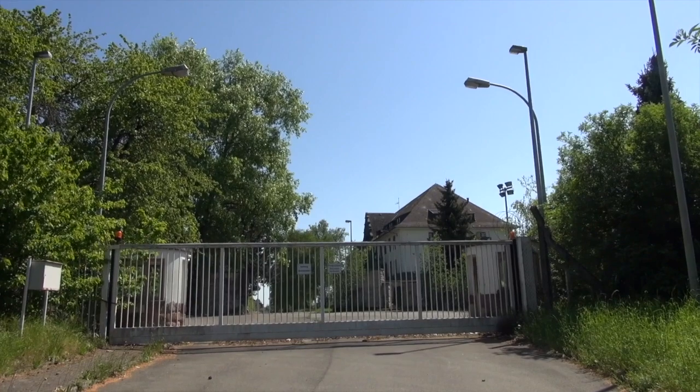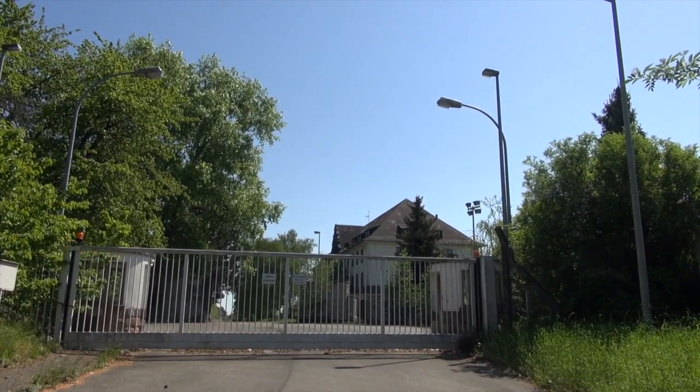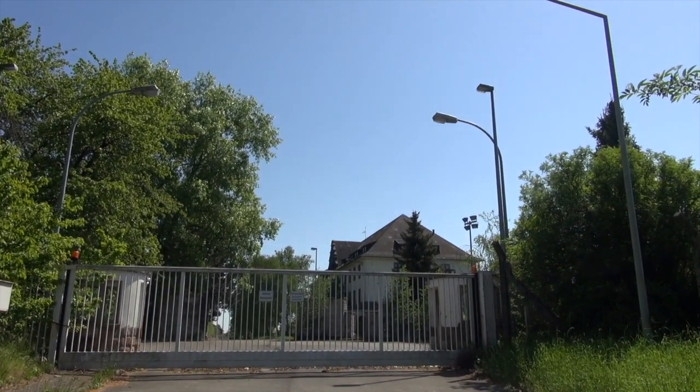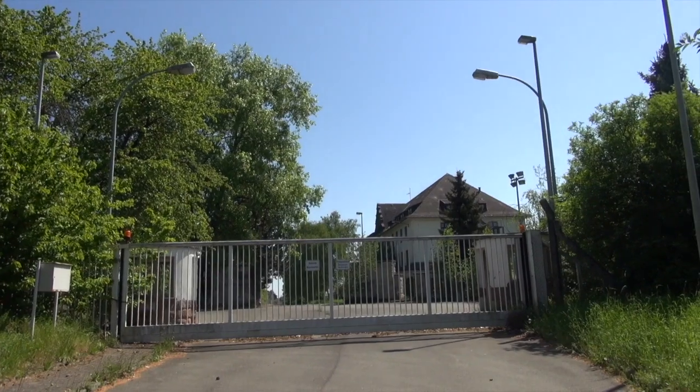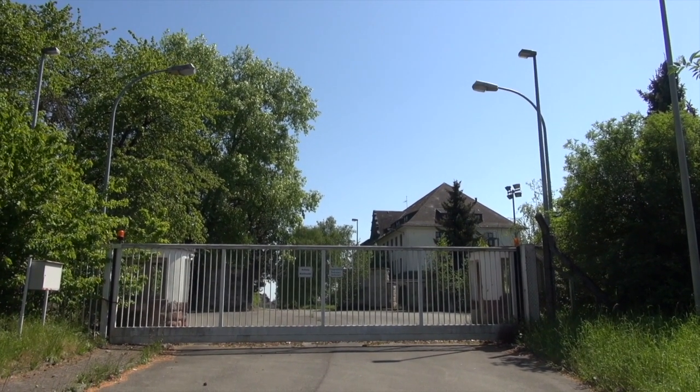Who is Ray Barrack? That was the guy. They named this base after him because he was a hero. He jumped on a grenade or something like that and saved his whole company. He was a real soldier. Yeah, an American soldier. Last name Ray.